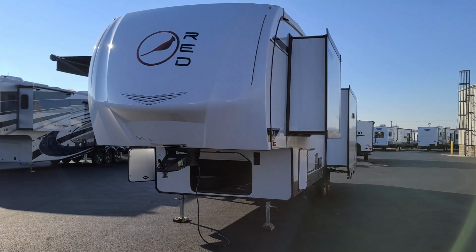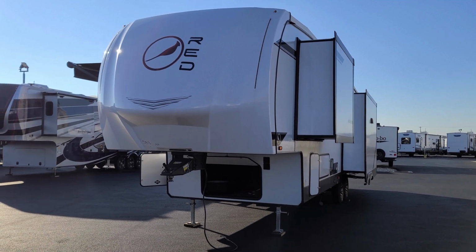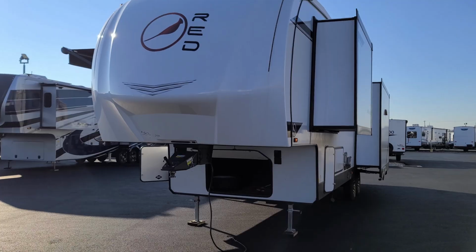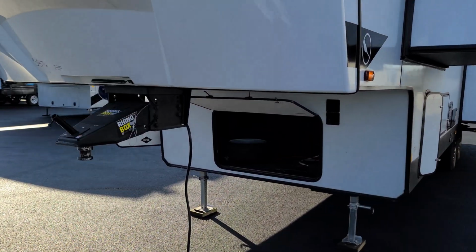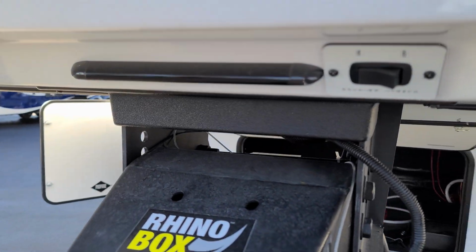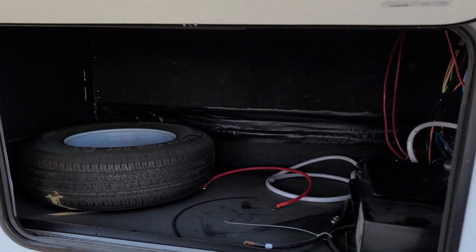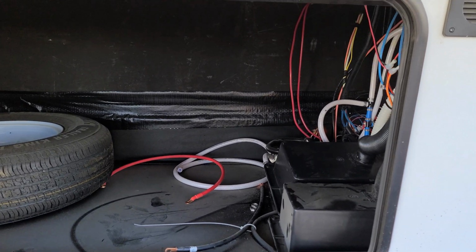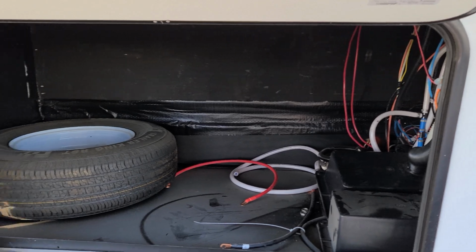On the front here, you have a really nice heavy-duty fiberglass front cap. It has LED light strip that comes down each side. There is also a light above your Rhino pin box as well. Down below here, you have your spare tire. Little battery compartment area here. Water pump and stuff inside of here for winterization purposes as well.